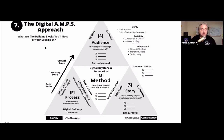So audience, right? That's how you're connecting and communicating. And there is a lot of detail and depth here, and unfortunately, I don't have time to go through all of it. But I'll give you a summary, and hopefully we'll talk a little bit more about the process, because that's where we can really kick things off. But the audience is your audience. What do you want to do with them? Be seen, be heard, be understood.